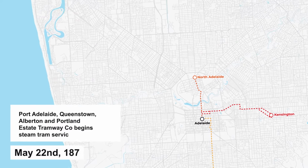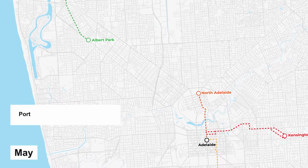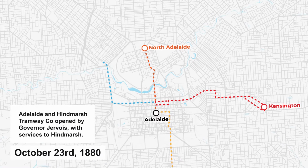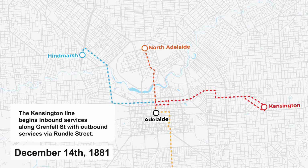May 22, 1879, a steam tram service begins between Port Adelaide and Albert Park. Horses replaced steam trams in 1882. October 23rd, the Adelaide and Hindmarsh Tramway Company opens a new line to Hindmarsh. December 14th, 1881, the Kensington line begins inbound services along Grenfell Street and continues outbound services via Rundle Street.